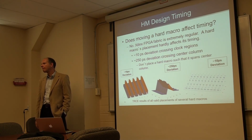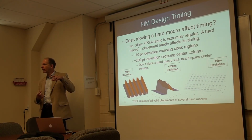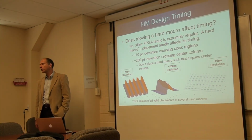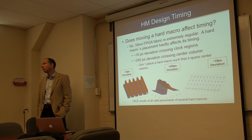So how aggressive were those macros in terms of the top speed of the fabric? The macros themselves were quite aggressive. We did the same thing we did before, where we squeezed them and tried to run them as fast as we possibly could. Okay, so you would have a macro that would run at, say, 400 megahertz or something like that. Probably. And you could still notice only about 250 picoseconds. Well, that's only the clock spine. It's only 10 picoseconds to be smooth around the fabric. As far as we can tell, it's a very, very regular architecture. Yeah, my experience was way different when I did that. Really?